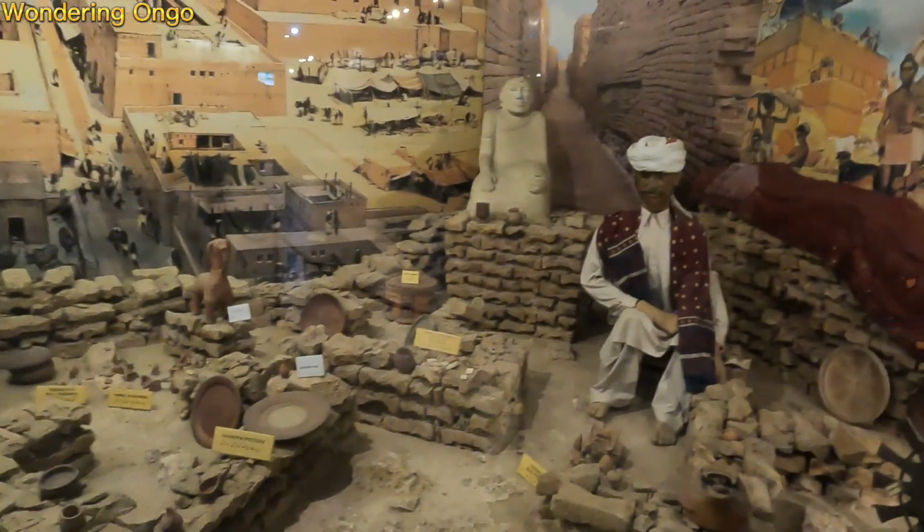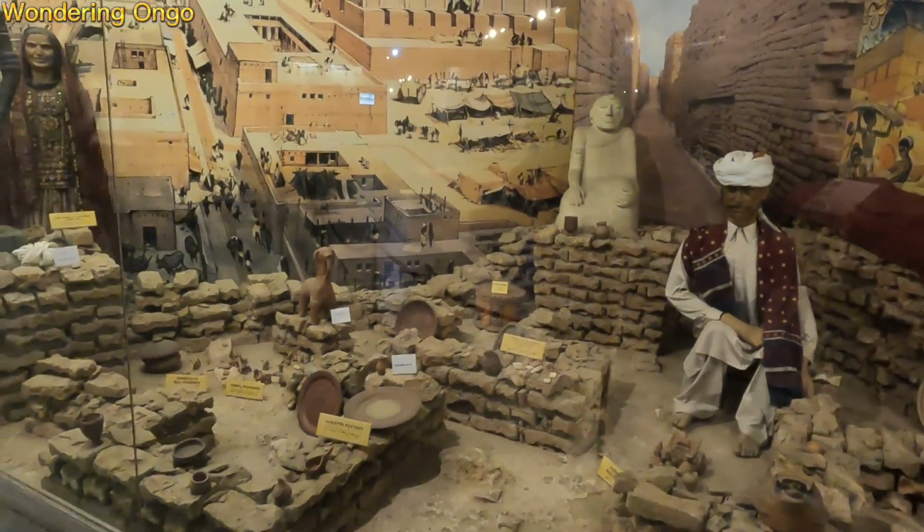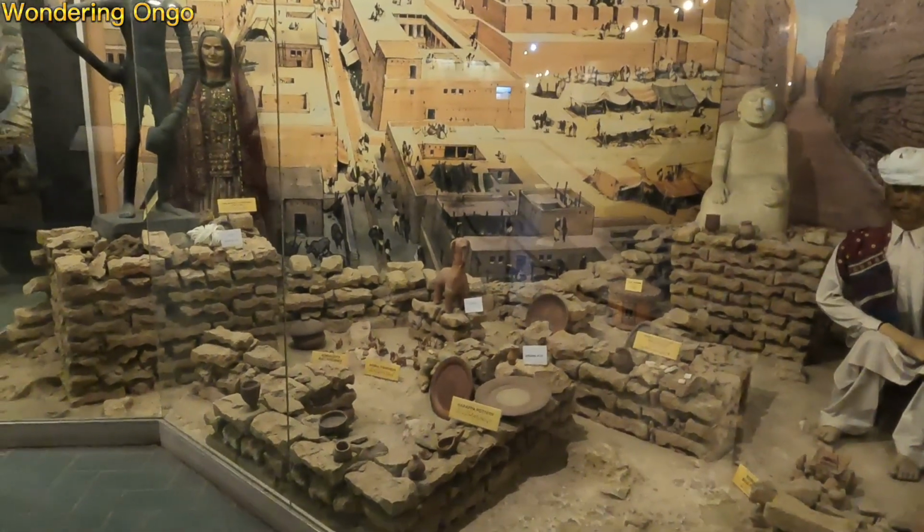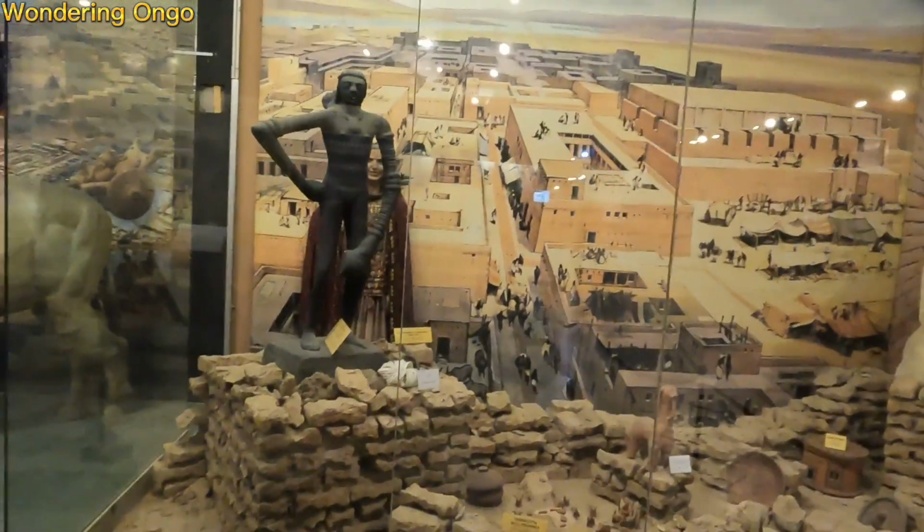The archaeological importance of the site was first recognized in 1922, 1 year after the discovery of Harappa. Subsequent excavations revealed that the mounds contained the remains of what was once the largest city of the Indus civilization.